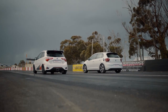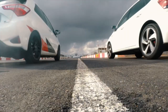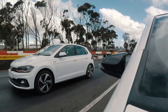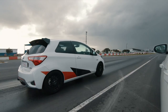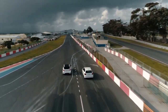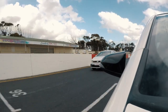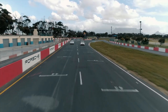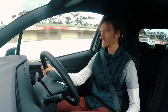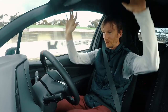And 5, 4, 3, 2, 1, go! I got a good launch out of the Polo. Second gear in that Yaris is phenomenal. I'm right next to him though. I'm gone. It's over. Yaris is getting out of here. Third, fourth, I'm going. Oh, this is easy. And across the line. Winner, winner.